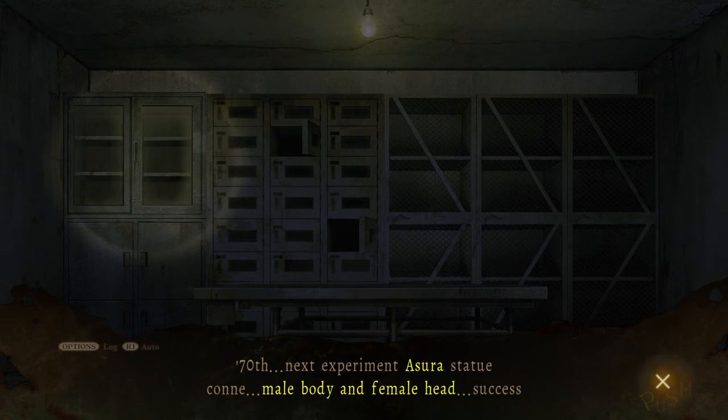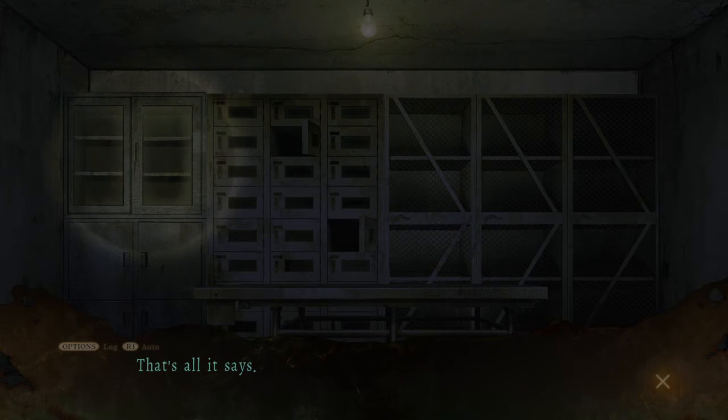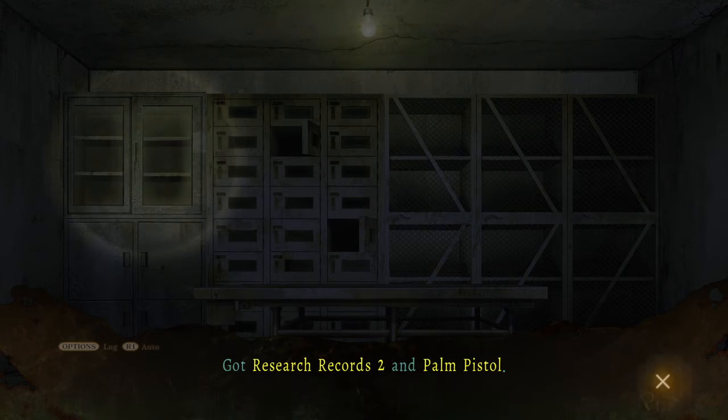17th experiment: Asura statue, connect male body and female head, success. Then, at a natural phenomenon, spirit frequent, hard, continue experiments. That's all it says. Got research records too, and a pistol.